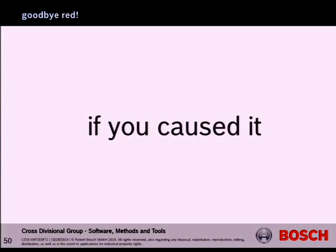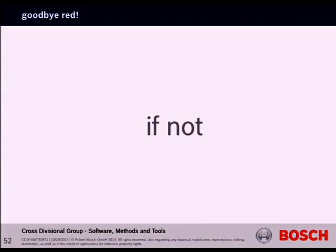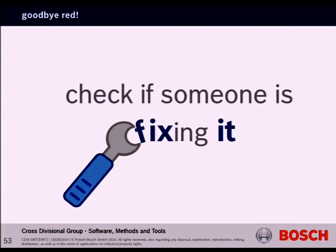And the message that the Yellow Book passed was, if you caused a test to fail, if you caused a build to fail, you have to fix it. There's no other go. It's you. You have to do it. And if you didn't cause it, just check if someone else is fixing it.